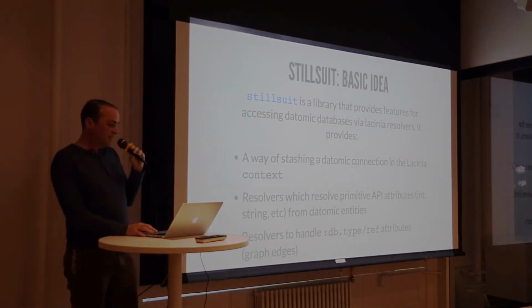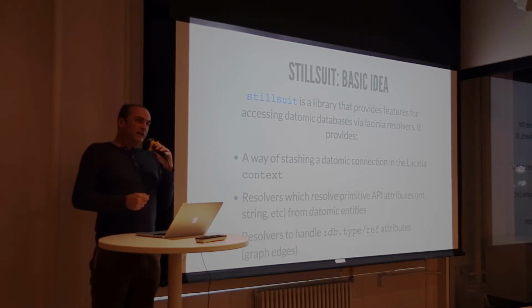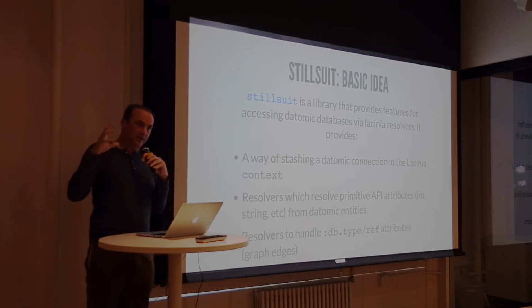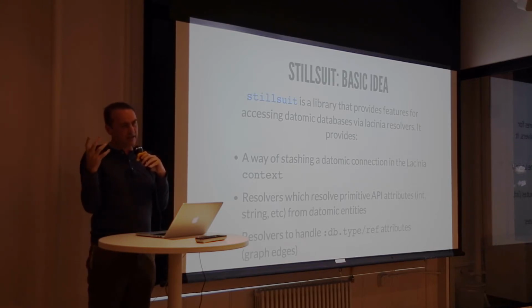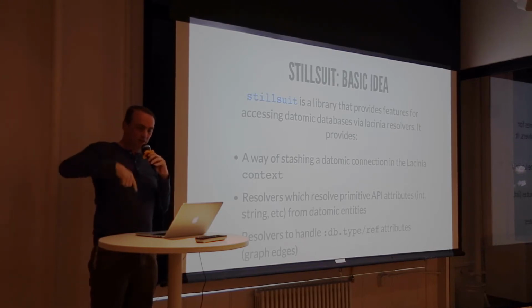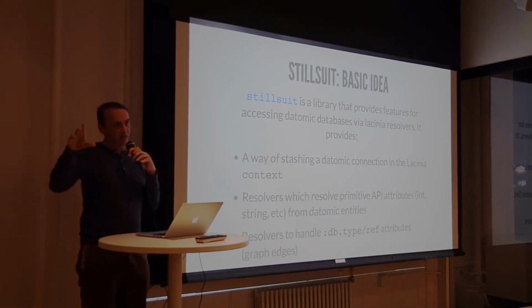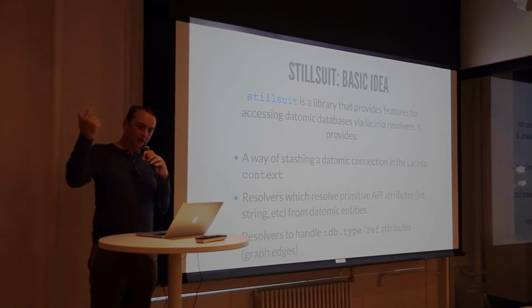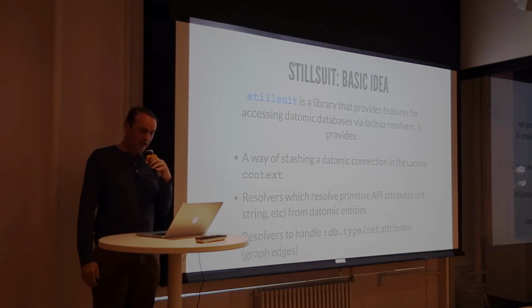Okay, so the basic idea of stillsuit. It's a few different libraries together that let you take a Datomic connection and stash it in the Lacinia context, which is a little bit similar to the request response model for a Ring stack, where middleware can add stuff onto the request on the way down the stack, or add it to the response on the way back up. Lacinia has a similar notion called context, and stillsuit is basically stashing a connection there.